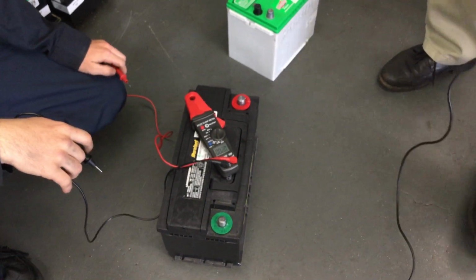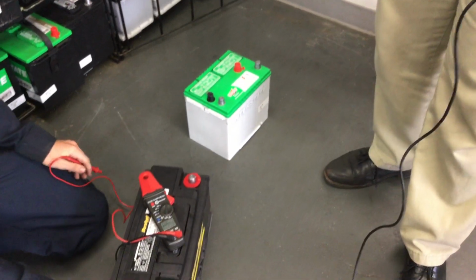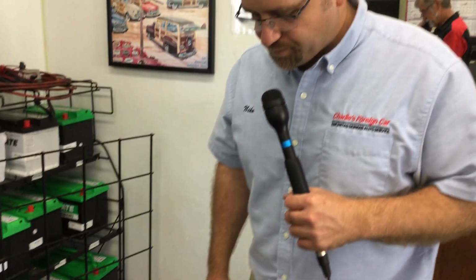Most of us out there in the motoring public have had that problem where you try to go start the car, and it has just a really labored start, and the car doesn't start, and then you're stuck wherever you are. So I've got a couple batteries here to demonstrate what is a good battery and what's a bad battery. So these are 12-volt batteries, right? So 12 volts should be good, right?